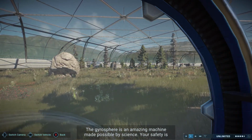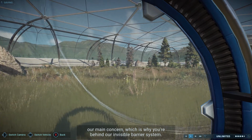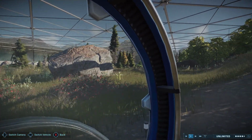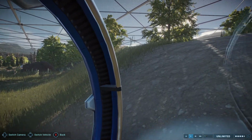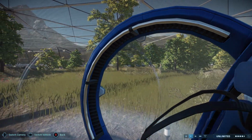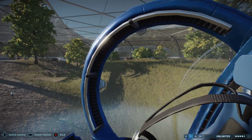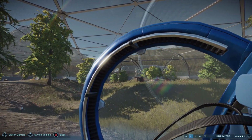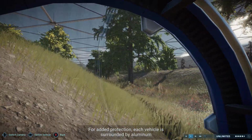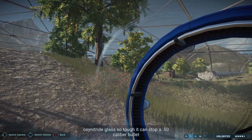The Gyrosphere is an amazing machine, made possible by science. Your safety is our main concern, which is why you're behind our invisible barrier system. For added protection, each vehicle is surrounded by aluminum oxynitride glass, so tough it can stop a 50 caliber bullet.